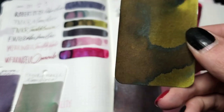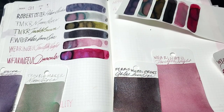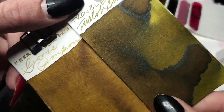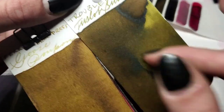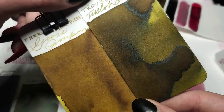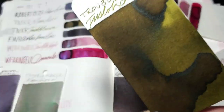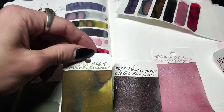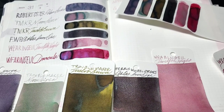I guess I have Goose Poop on here, so I can show you the differences. They're similar. This is definitely more green, not as yellow. I feel like this has a lot more depth to it. More color variation. And of course it has that sheen. Goose Poop on does not. That's a really good color. I love that. Apparently that was in People's Ink Flights a hot minute ago, and I was like, oh, I need it.